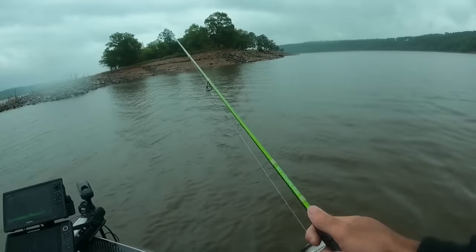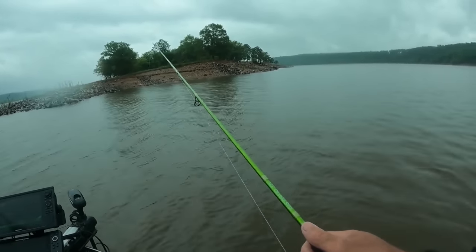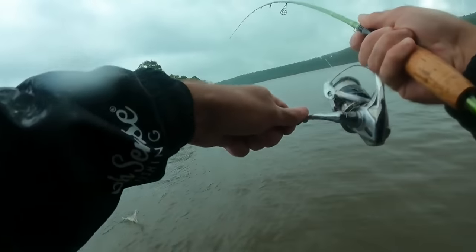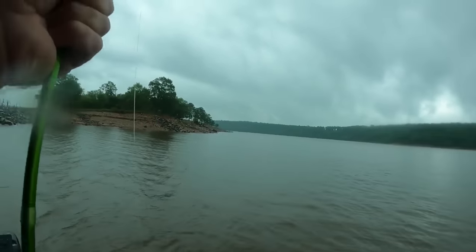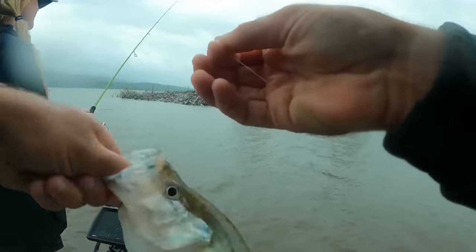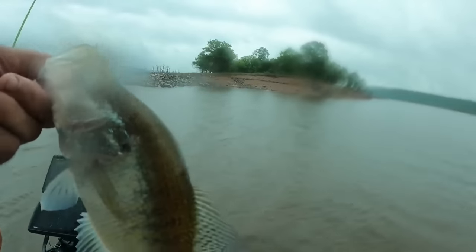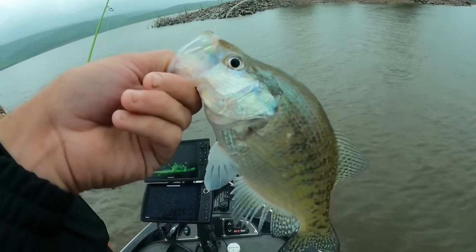Let's go. They all decided to not bite. This one bit. Big boy in the boat. Hey, there's second fish of the day. We were casting at a brush pile. Damn, my lens is all wet. I'm gonna clean y'all off. Y'all are a little crusty here. All right, there is the second fish of the day.